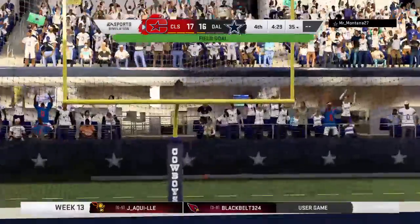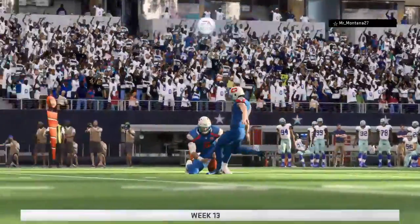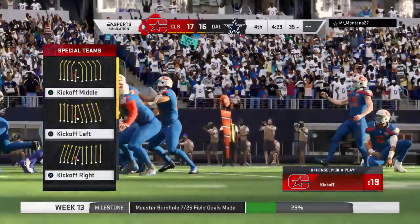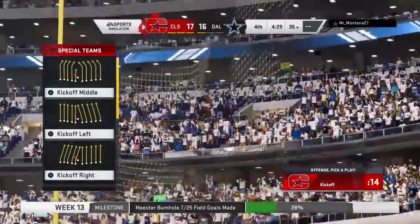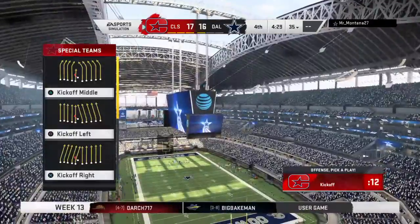And his kick is right there. It's good. And with that, they have taken the lead by a point here in the 4th. So the drive here ends with a field goal. It does give them the lead, but this one's still certainly a long ways from over.